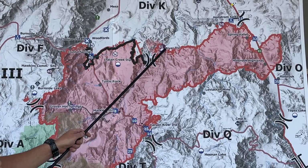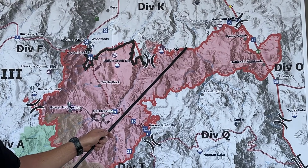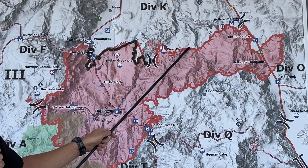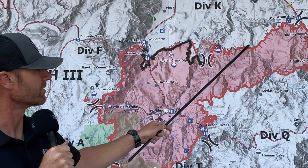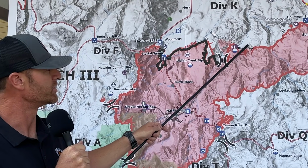So moving east along the fire's edge, they are looking at some options to potentially get some firefighters right along the black edge, right along the fire's edge. But once again, this is kind of steep, rugged terrain, and options are somewhat limited. But they do have a plan in place to try to lock some of this off to keep that fire spread from continuing to move to the north.